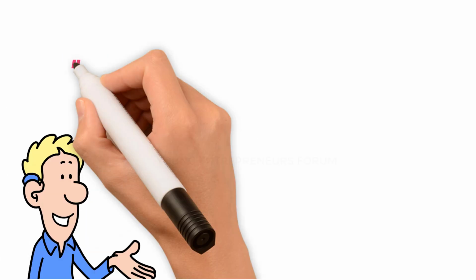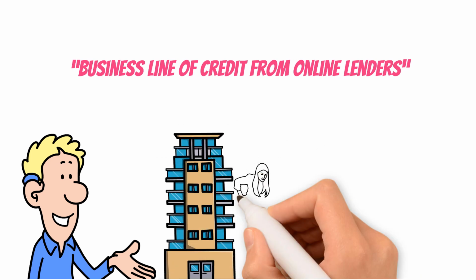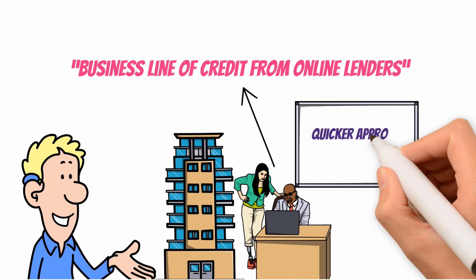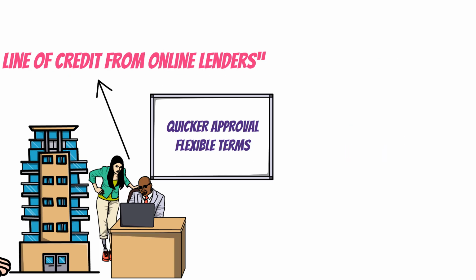Another example is obtaining business line of credit from an online lender. Some online financial institutions and alternative lenders also provide lines of credit to businesses. These lenders may offer quicker approval processes and more flexible terms compared to traditional banks.